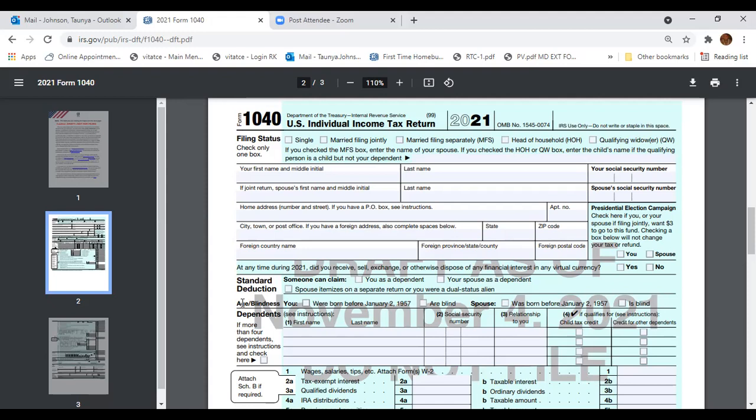Now the dependents. These are the dependents that live with you. And make sure, as we've been through the dependency rules, that they are your dependent, that you provided over half of their support. They resided with you for 6 months or more. Only one person can claim a child at a time. So you can't claim them and the spouse can't claim. They need to make that decision ahead of time, but only one person can claim that child.